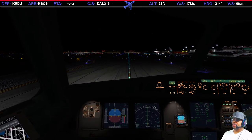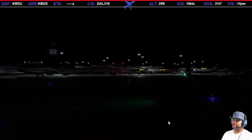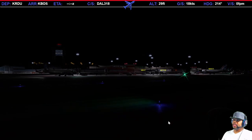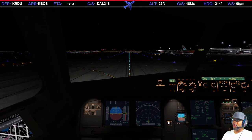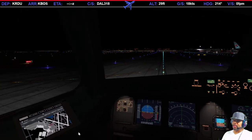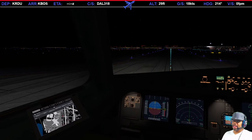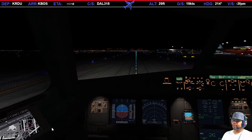So pretty busy here, and that's why I was surprised when there was no ATC. But of course, they got to come on basically right when I'm landing. You know, we've all been there. Whole flight, basically no ATC, and then you get to where you're going, and next thing you know, bam, they want you to be on ATC. Like, no, don't do this to me.